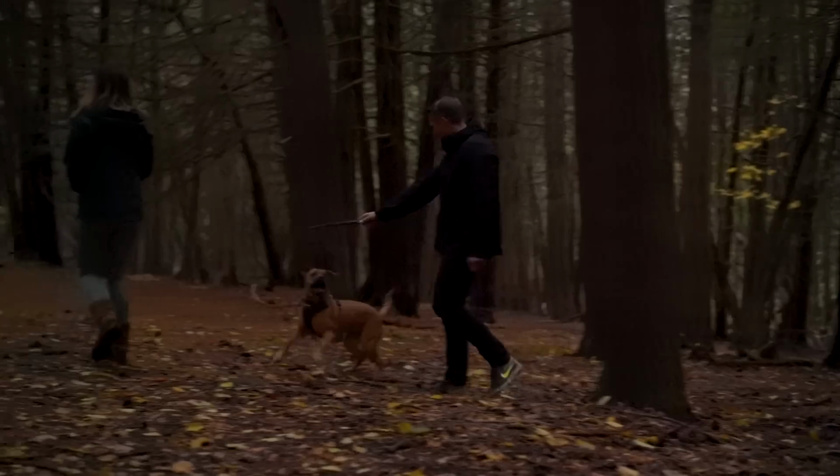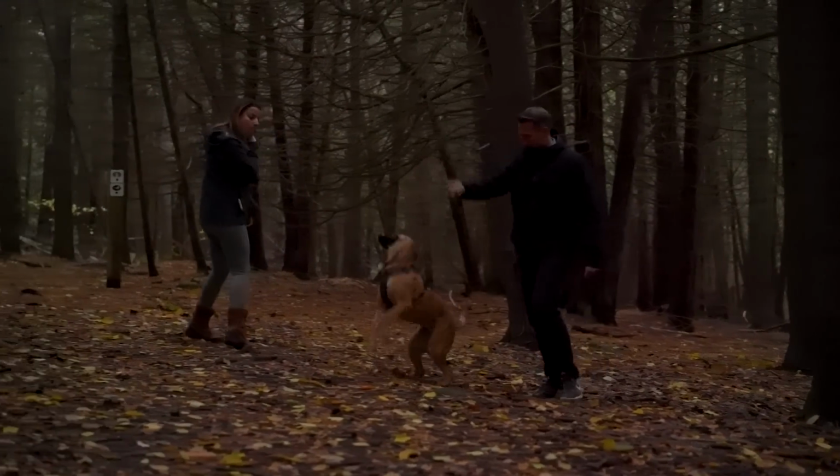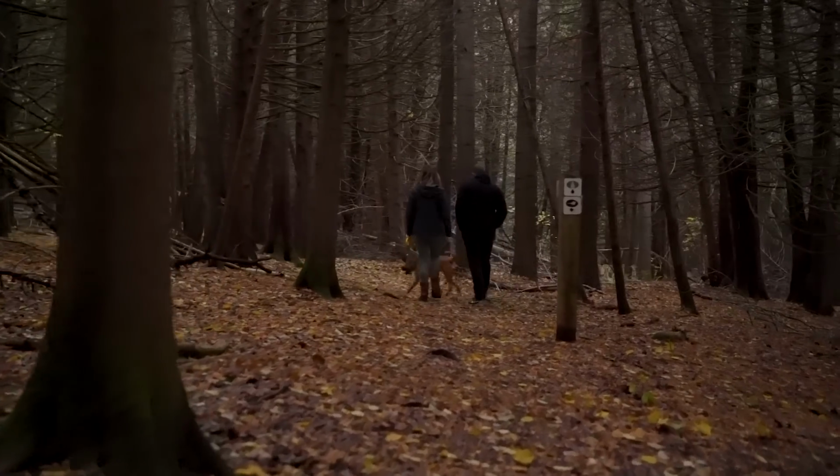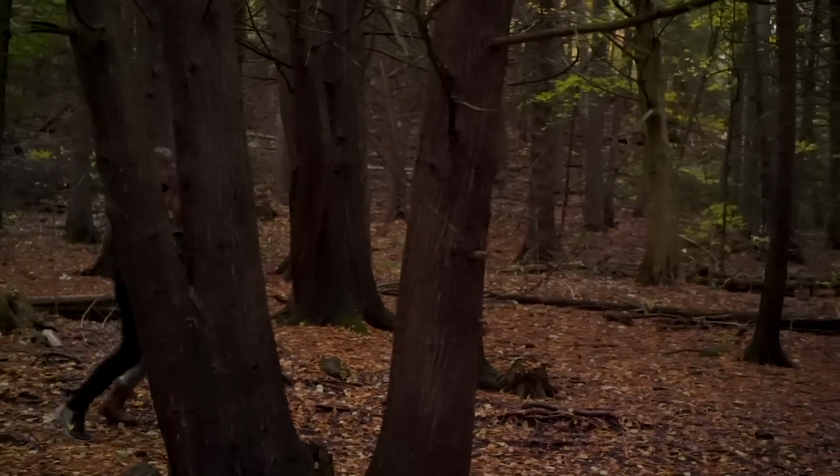We've been working at getting Cashew used to being off leash and just staying with us, especially if we're hiking or just going for walks. It's also more enjoyable for us too, because we're not always having to have her on the leash when we're walking.